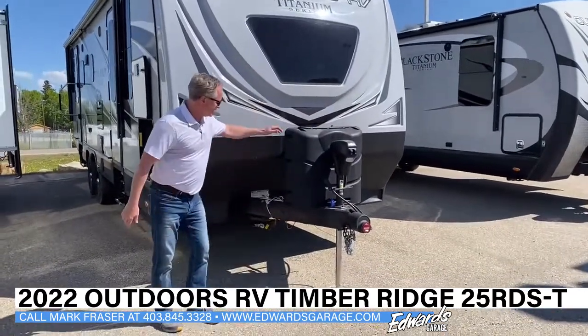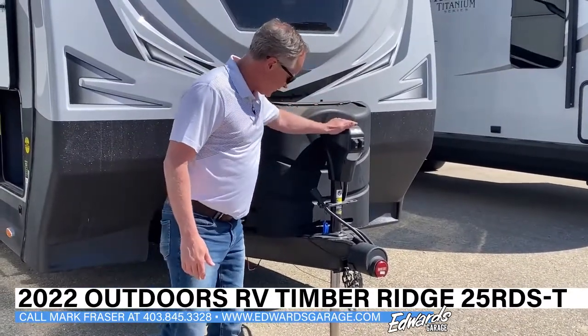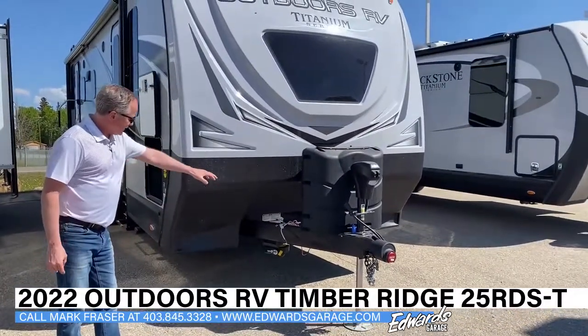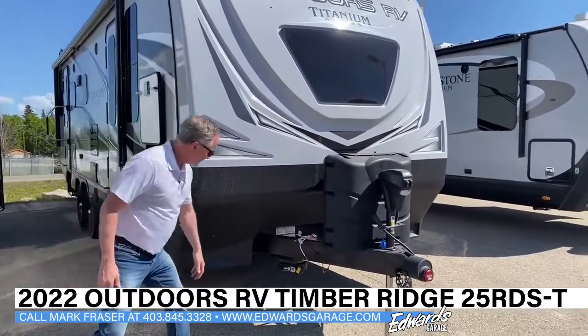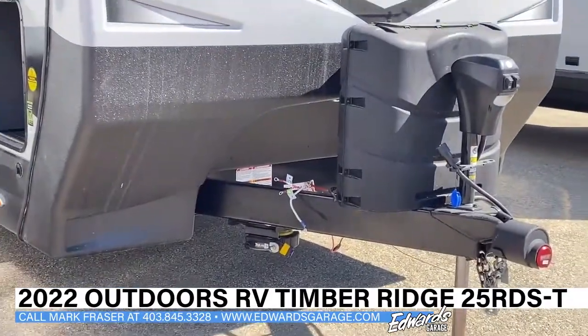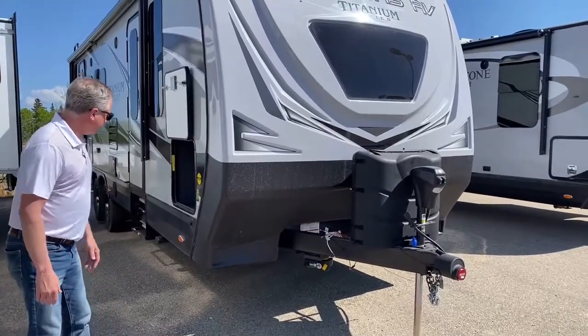Of course, it comes with two 30-pound propane tanks. It has the Smart Jack tongue jack on the hitch here, and we got room in the back there for our batteries. Also comes with a toy lock, which is about 15 feet of cable that can be locked so you can secure your bicycles, your barbecues, etc.